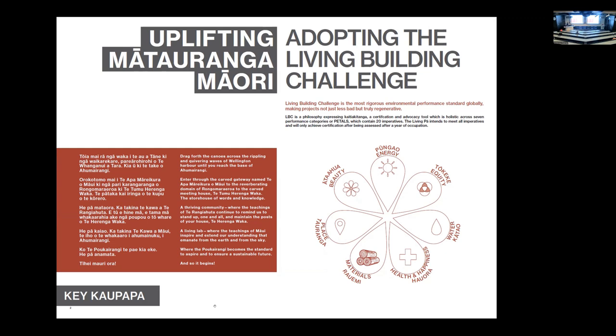There's a tauparapara here around drag forth the canoes across the rippling and quivering waves of Wellington Harbour until you reach the base of Ahumairangi, enter through the carved gateway of the upper marae Ikura or Maui to the reverberating domain of Rongo Marae Aroa. That's the Aotea and the carved meeting house of Te Tumuhune na Waka, the storehouse of words and knowledge. A thriving community where teaching of Rangia would continue to remind us to stand up one and all and maintain the posts of your house, Te Here na Waka, and a thriving lab where the teachings of Maui inspire and extend our understanding that emanate from the earth and the sky, where paukairangi becomes the standard to aspire to and ensure a sustainable future. And so it begins.